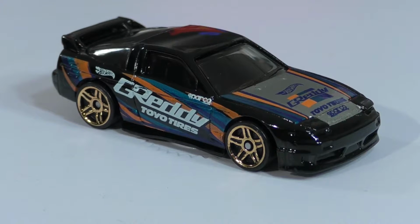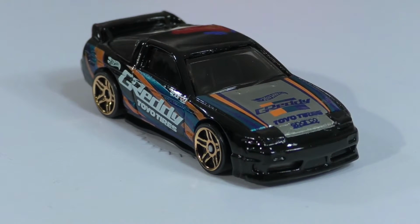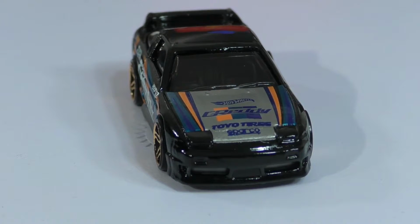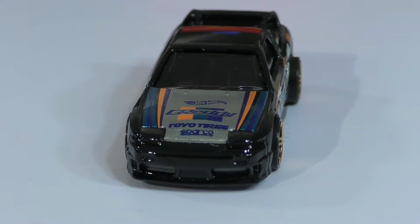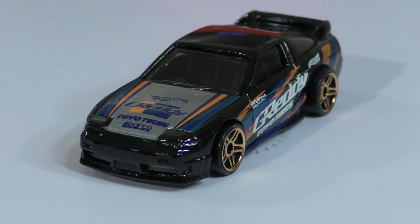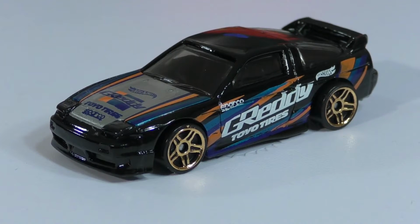This car was first featured last year as a 2015 new model, and so this is the second year that we've seen this one, and it's been fairly popular among JDM collectors, and it's one of those cars that kind of brought about the drifting scene. This is one of the original drift cars, the 96 Nissan 180SX Type X.